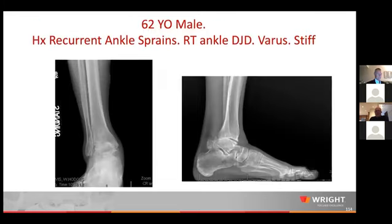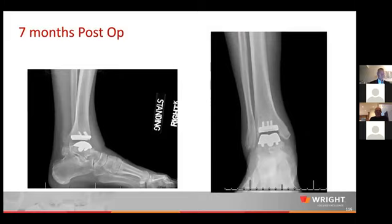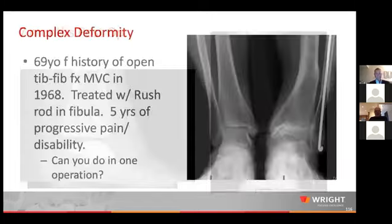Here's a history of recurrent ankle sprains in a 62-year-old. You can see that posterior subluxation is not that big a deal, though most of these folks require either a gastroc or a TAL, super stiff. And this is one where we went with an Infinity tibia and a flat talus. So here's him at 7 months post-op, and you can see how the tibia has ingrowth beautifully, and the deformity pre-op has gone away with excellent gutter debridement.